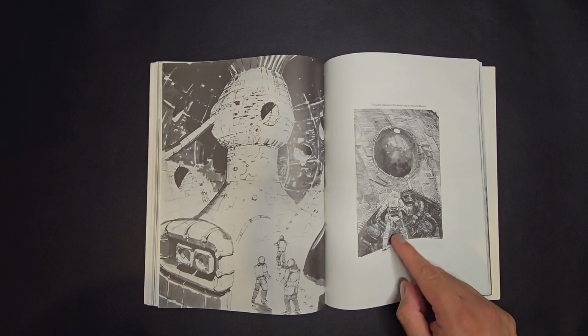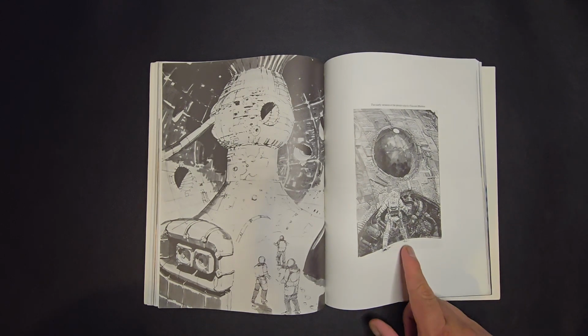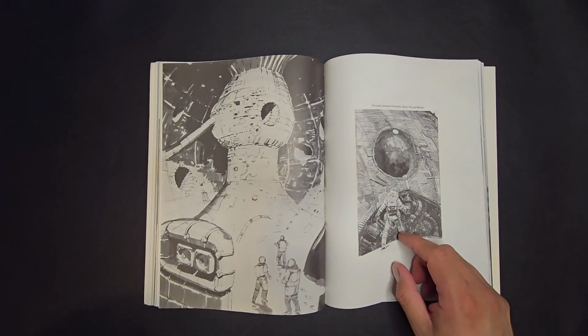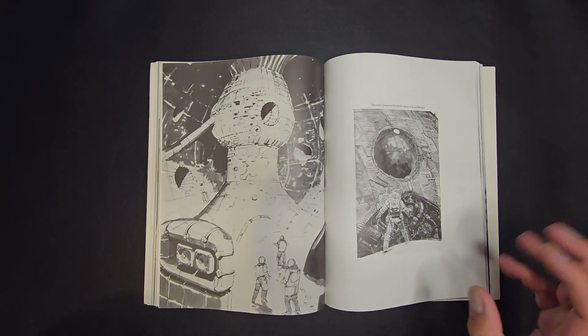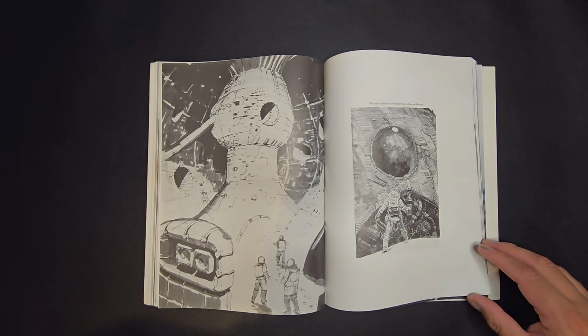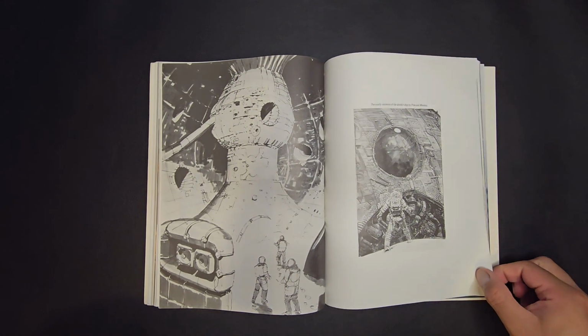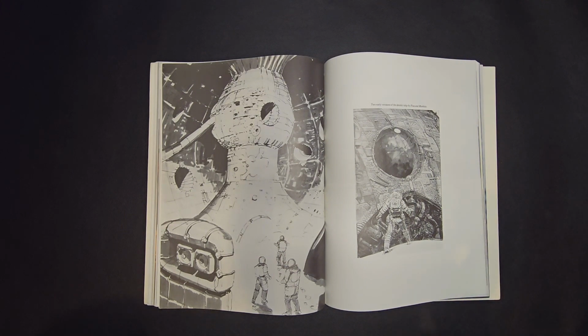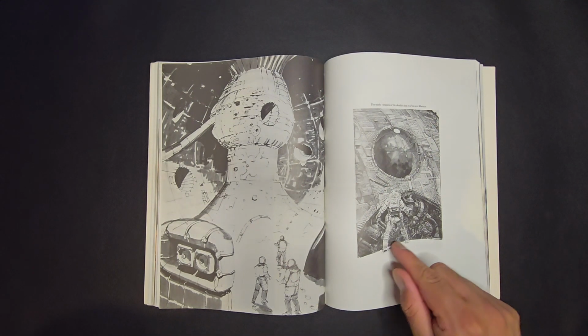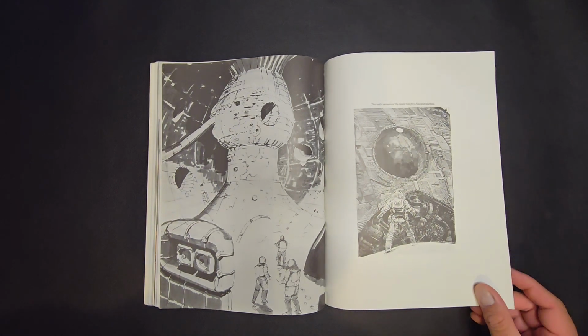Just with a tiny little movement. Look how much he gets expression of movement, which is a tiny little movement of the leg. It shows that the astronaut is moving forward. Just awesome drawing. Such a small drawing is giving you such an epic scale to wherever he's going and the movement of that. Amazing.